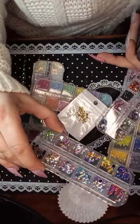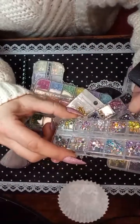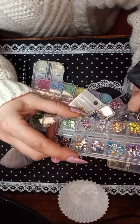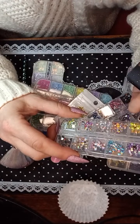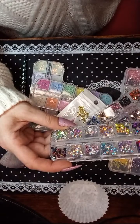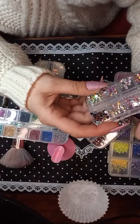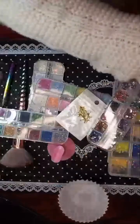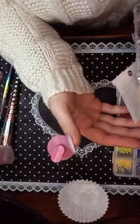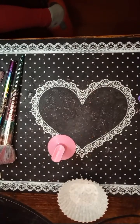These are gorgeous. I wish I had them in other sizes too, though. Oh, we got those purple ones too. Maybe we'll try something with them. If I don't like them, we'll just take them off. I always have a hard time with gem placement, you guys. It's like I can't find a good design to do with them. So let's see. What else do I got?